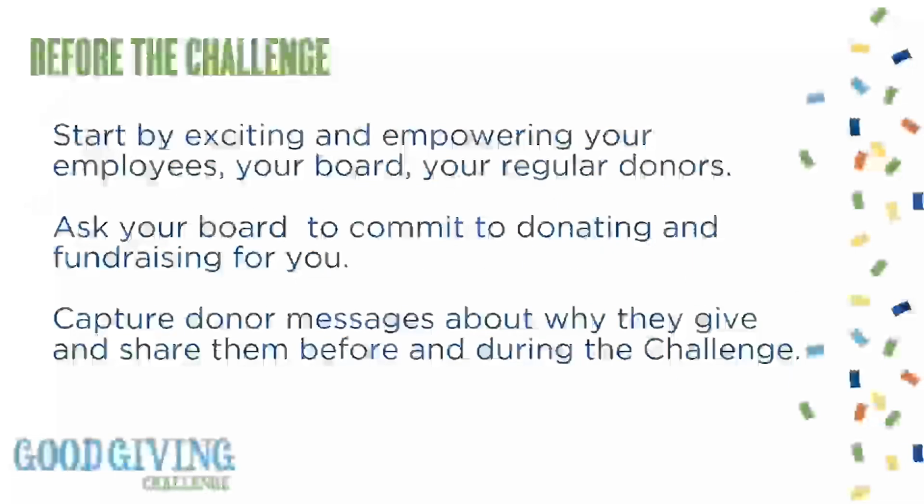Before the challenge, what can you do right now? Well, you can start by exciting and empowering your employees, your board, and your regular donors. If you have board meetings coming up, share with your board members that board member marketing toolkit. We gave you a toolkit PDF. It's about 10 pages. It has a lot of great information for how to get your board members on board. It includes templates for letters, for emails, for social media posts. They should be leading the charge on your GoodGiving Challenge campaign.